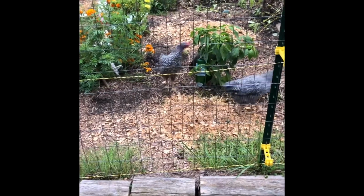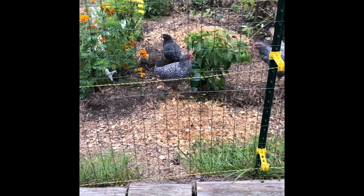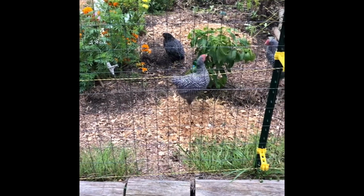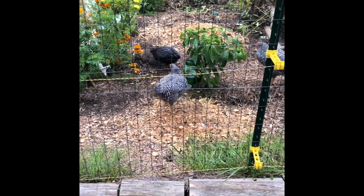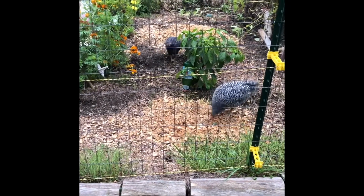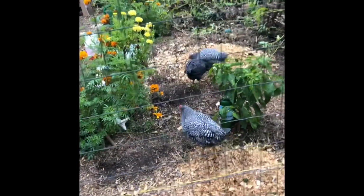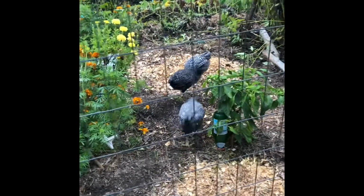Good morning. So, doing a video, we're doing an integration today. Final introductions of the small chickens here. These were the three that we hatched out about 9 weeks ago. I got two roosters, one hen. The hen is the dark one. The two lighter ones are the roosters.